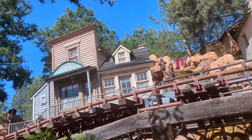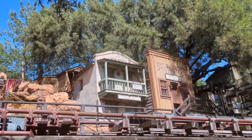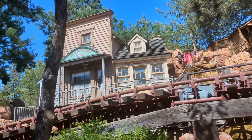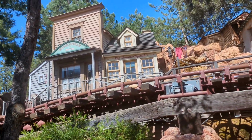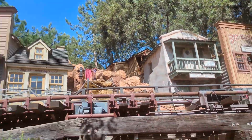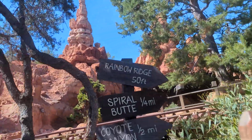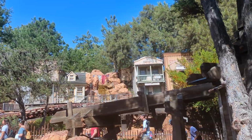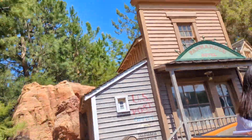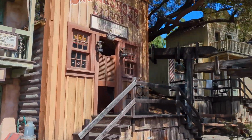And then another thing to note is this town that you see at the end of Big Thunder, the Old West town, actually dates back to the early days of Disneyland. This was actually part of what was called Rainbow Ridge at the time, before being rebranded to Big Thunder when that ride launched. And there's even a sign that mentions Rainbow Ridge. This whole set piece, also interestingly, was Lillian Disney's favorite set piece within Disneyland. So she liked this the most, and it is pretty cool.